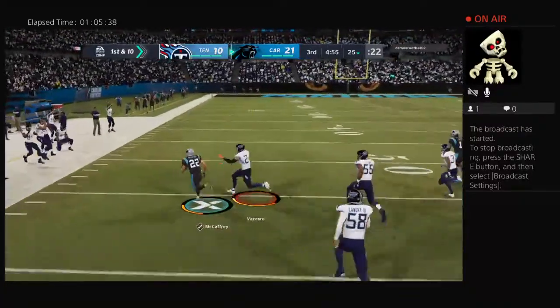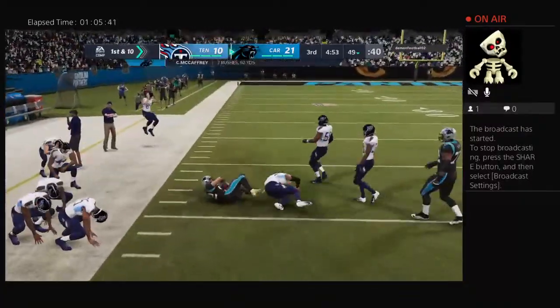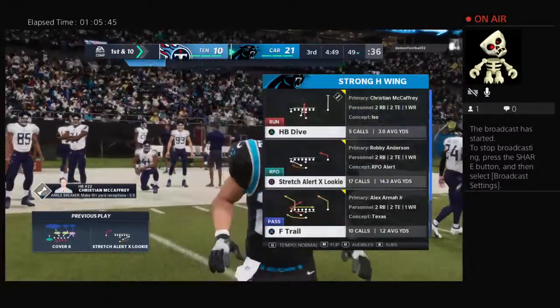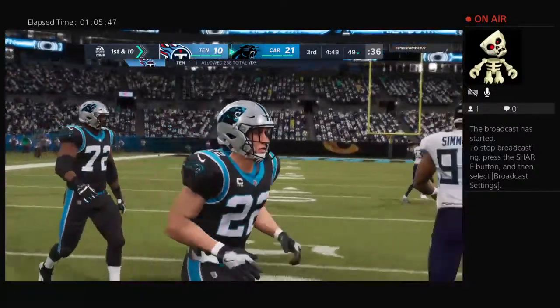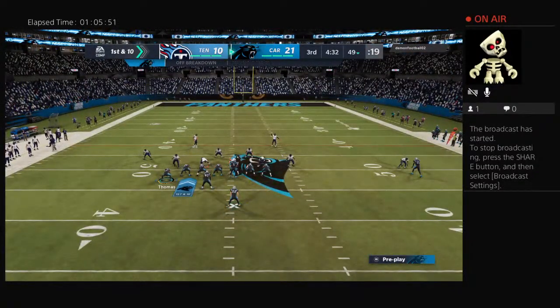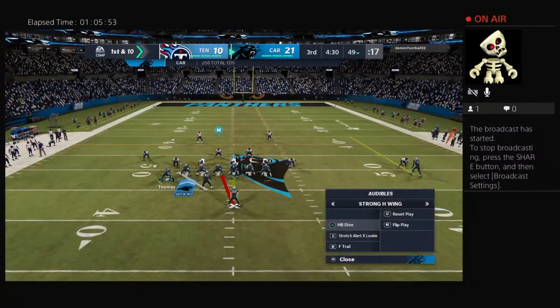Oh, that's just not fair, and no room to run. And they nearly get this all the way to midfield. Mark him down at the 49. Fresh out of the locker room, they hit him with a gain of over 20. So one play, and they're already just shy of midfield.